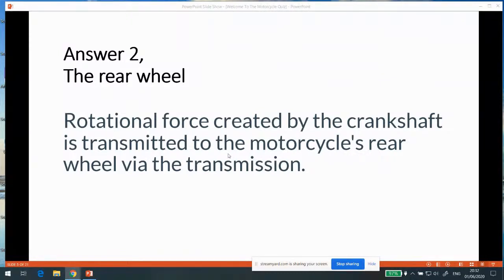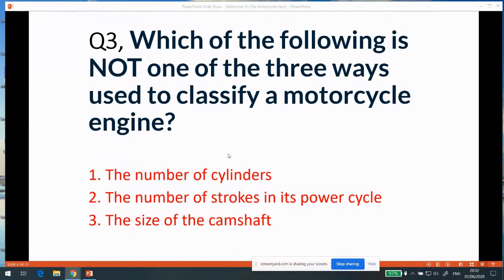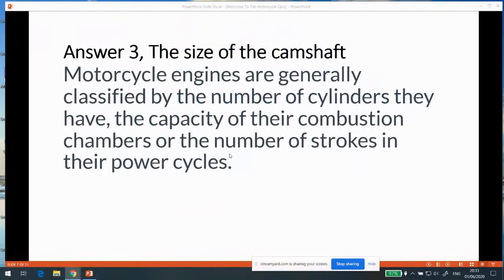Right then. Question number 3. Which of the following is not one of the 3 ways used to classify a motorcycle engine? The number of cylinders, the number of strokes per power cycle, or the size of the camshaft? Oh, it's okay, don't worry about it. Size of the camshaft. The size of the camshaft.